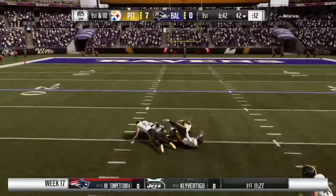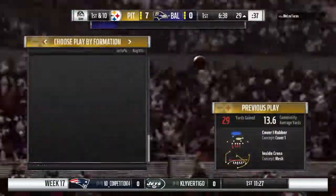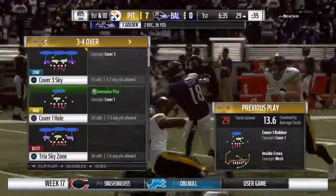Going down the middle, and it's complete. And he'll go down, but not before getting this inside the 30. He got 29 yards that time.